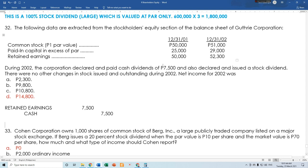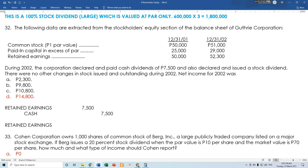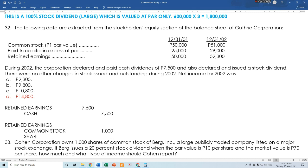Okay? Pagkatapos, nagkaroon din daw ng stock dividend. So, yung stock dividend, malamang yung increase dito resulted from the stock dividend, di ba? So, retained earnings, kasi yun naman yung sinabi ng problem, that's going to be from the increase in the common stock. So, nag-increase lang yung common stock ng 1,000. Tapos, yung share premium, nag-increase ng 4,000. So, malamang ito ay 5,000.